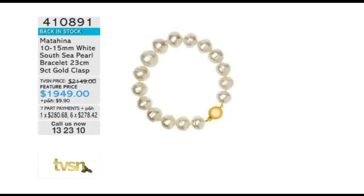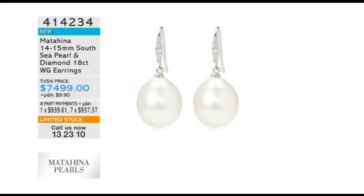The bracelet as well. Don't forget about this one, the White South Sea Pearl Bracelet. 410891 for that one. And I will never forget those. They are absolutely extraordinary for their quality. Oh, can I put those back on, Aidan? I might see if you can bring those other earrings.